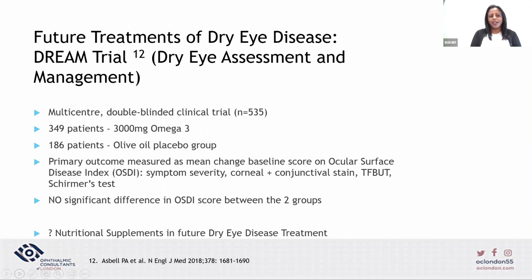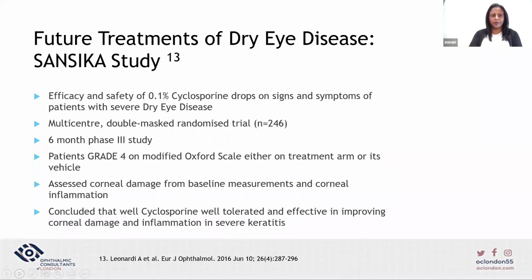And what was really interesting is that whilst both the groups, so the group that were on the omega-3 and the group that were on the olive oil placebo, both had an improvement in their OSDI score, there was no statistically significant difference between the two groups. Now, there's been a lot of controversy about this trial, especially as the earlier omega-3 trials in the early 2000s showed that omega-3 was very helpful. So clearly further studies are required here, but it does raise the interesting prospect of nutritional supplements in planning and treating dry eye disease in the future.